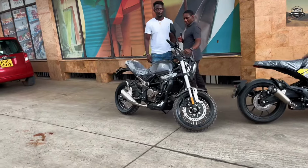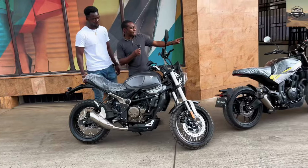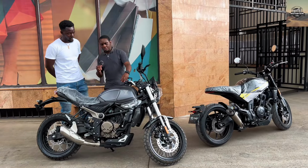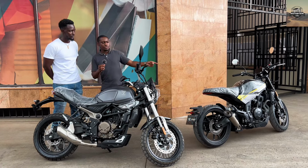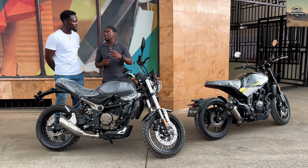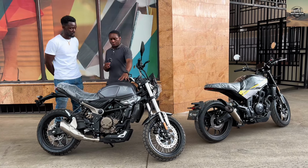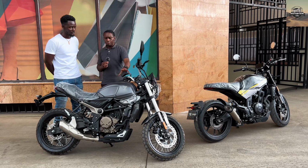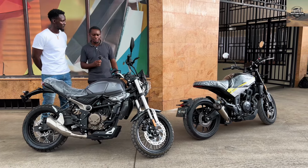So this is the Voge 300cc. That's the Taro 400cc. What is it about this bike? So this is the Voge 300cc Scrambler. That's the Taro Ranger 400cc. So the main difference about this bike, of course, is the CC. This is the 300, that's the 400. The price of this bike goes for 510,000, slightly negotiable. For this one, it goes for 630,000 Kenyan shillings.